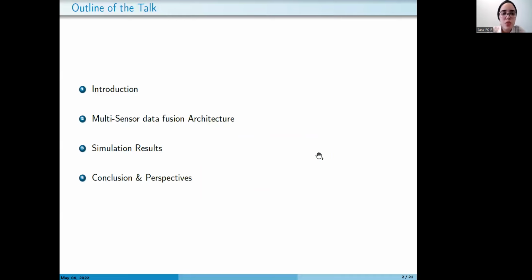So the outline of this talk will be as follows. I will start with a brief introduction, and then I will describe the multi-sensor data fusion architecture. I will give some simulation results, and I will finish this presentation with some conclusions and further work.